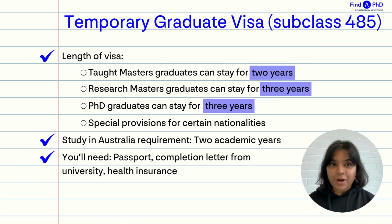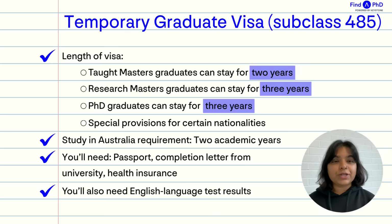You'll need a valid passport, a completion letter from your university, and proof that you have health insurance for the duration of your stay. You'll also need to show that you meet minimum English language requirements, which might involve submitting results from a test like IELTS.